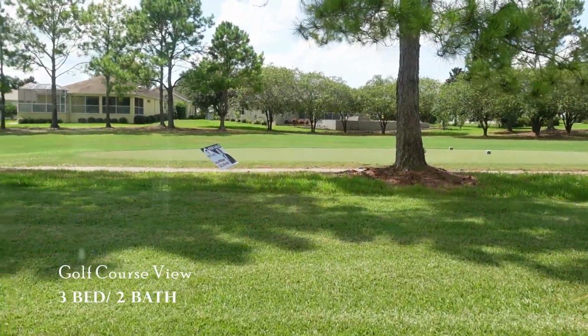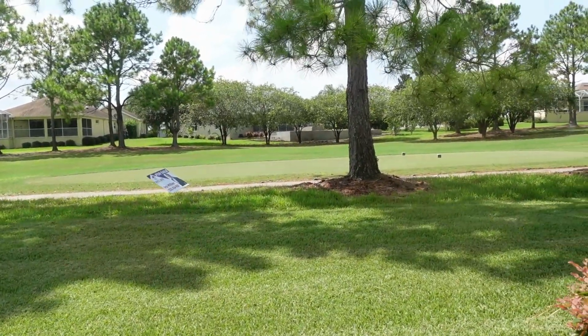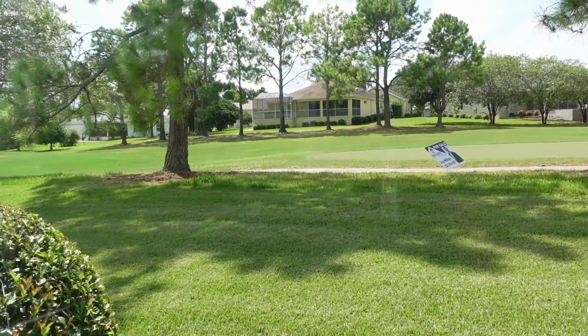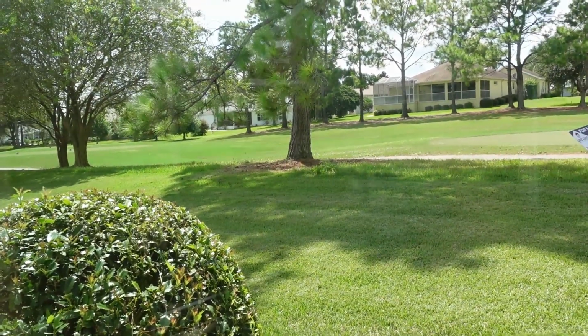I don't think I see any dings in the window. So I don't think, well, there's a tee box, so I don't think you really have to worry about balls hit. Well, I don't know, back there. Depends on who's teeing off. Right over there. Never know.